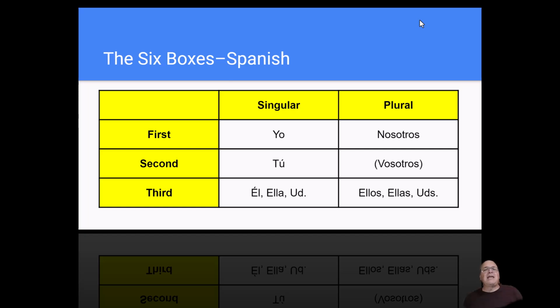So we're going to see the word vosotros used in the Bible. We're going to see it in poetry. We might see it when people are trying to put on some airs and be fancy. But it's not going to be used in everyday speech. So I put it in parentheses. I just want you to understand it. We're not going to use it, however, to practice speaking. So that's why that word is in parentheses.